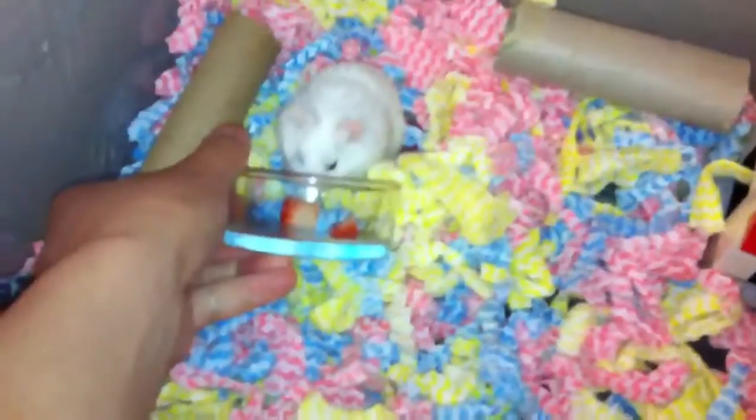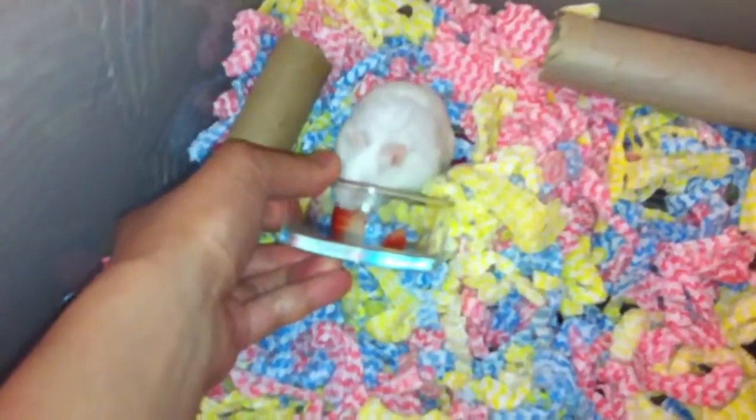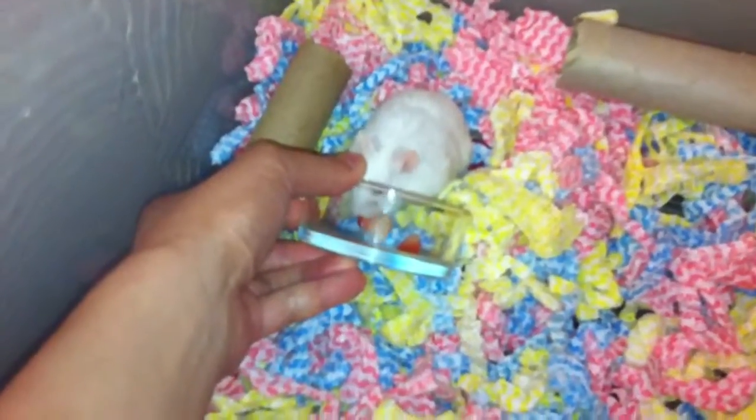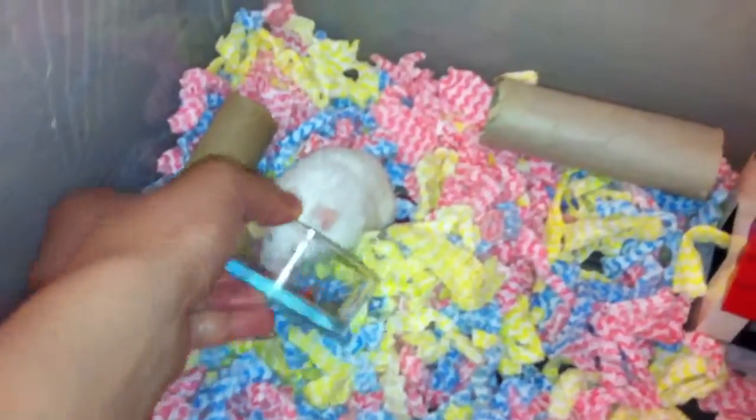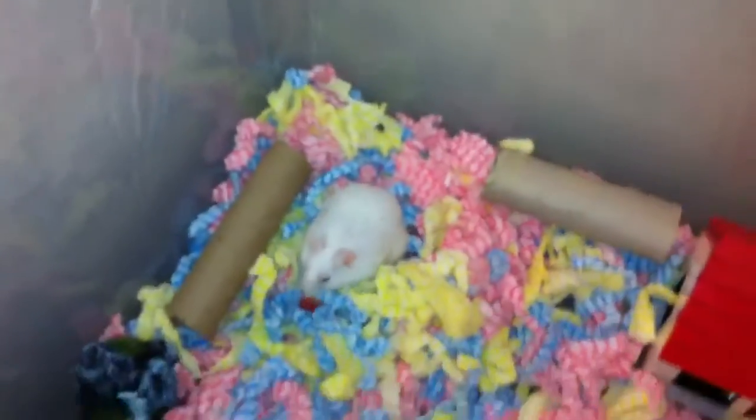Alright, and then the next grouch of the day, because she's kind of a grouch too. But she's pretty good. She's pretty snappy, usually, when it comes to food. She'll just grab and go, but in this case, everybody seems to want to eat the strawberry while I'm holding it. Well, I'm not going to do that, I'm sorry. I got better things to do. So she's just going to eat it there.